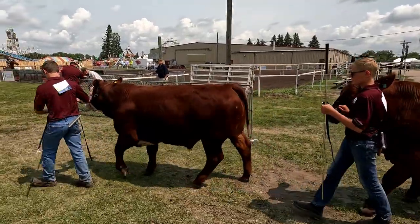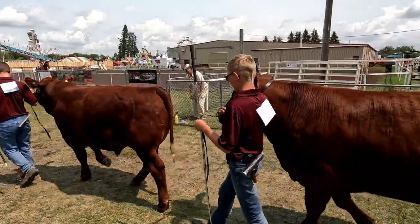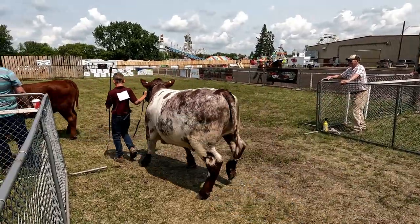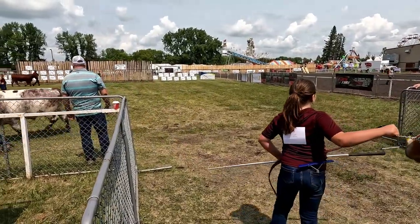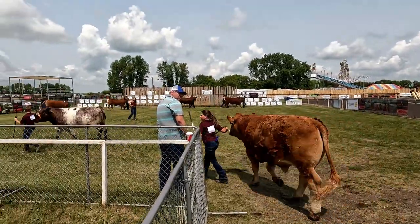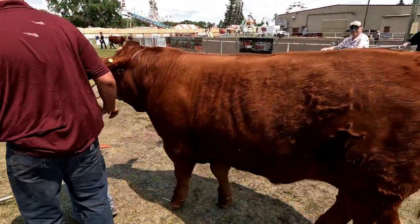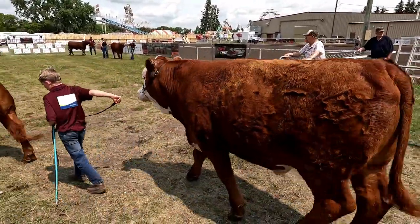Help them out, Parker. Twist that tail if you have to. Keep going, you three. Keep in there. We need to place all the animals as it will be their order of sale tomorrow. Turn them. There you go, Landon. You do a good job, buddy. Give her. There's Landon. And Hunter, his older brother.